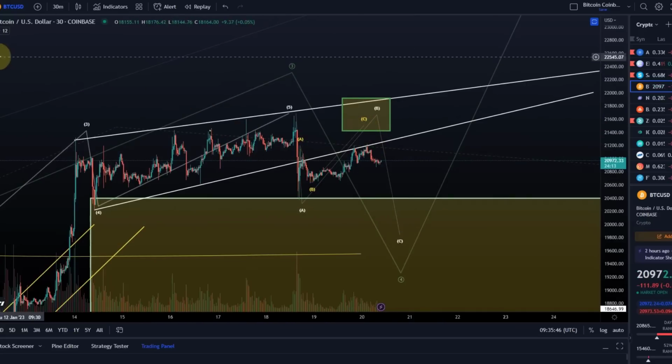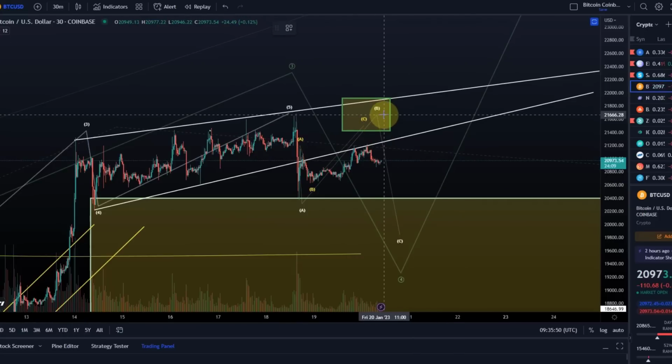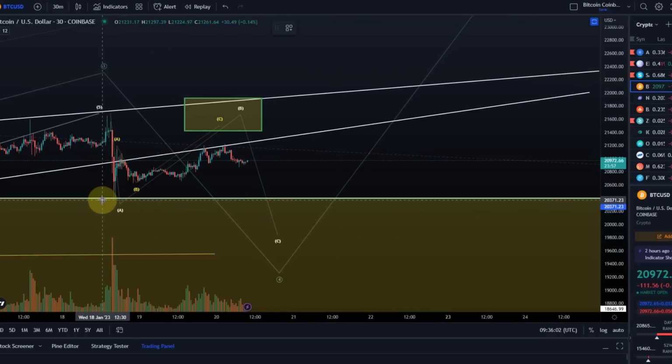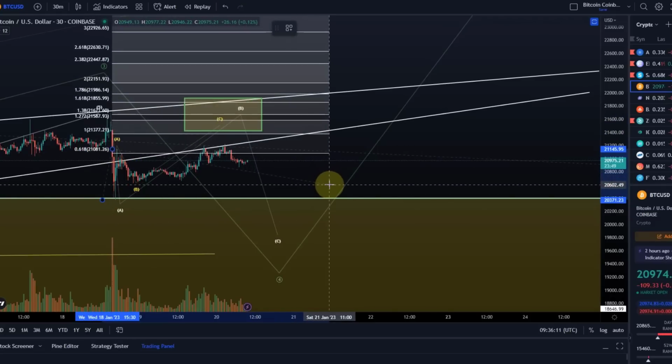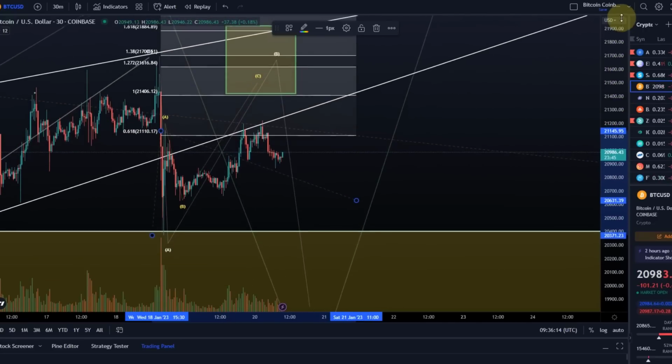I already gave channel members yesterday here a target area for a B wave, just to highlight what would be a realistic target for such a B wave. It doesn't need to get there necessarily, but it's certainly a possibility, and it's based on the length of the A wave here in yellow, which is the subwave structure of the white B wave. So the A wave, then we came down in a B wave, and now you're looking at the ideal target range for a C wave.